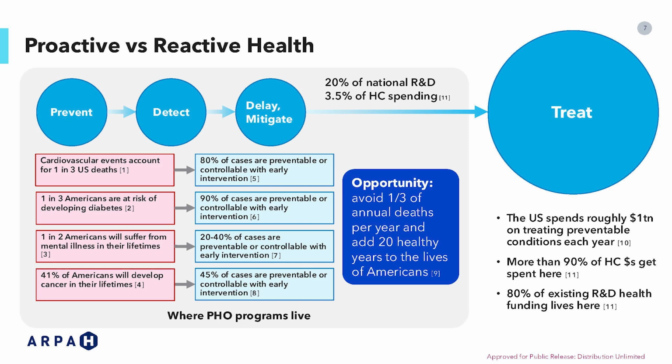So when we look at, for instance, cardiovascular disease that accounts for 1 in 3 deaths in the United States, about 80% of those cases are preventable with early intervention. Similarly, 1 in 3 Americans are at risk of developing diabetes and the complications associated with diabetes, but more than 90% of cases are preventable or controllable with early interventions.